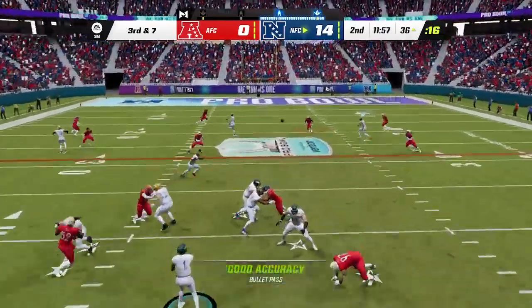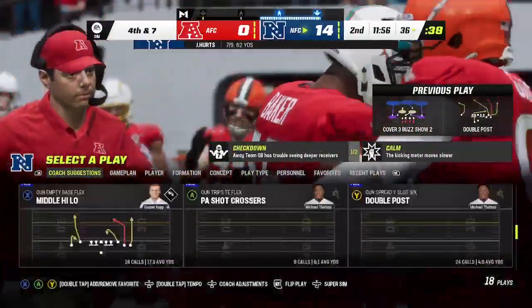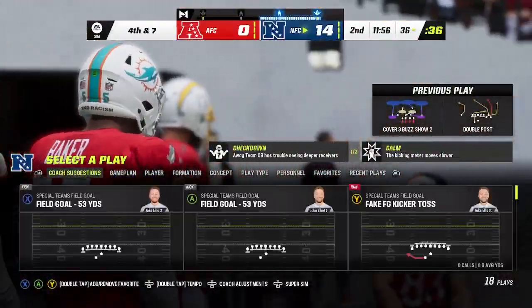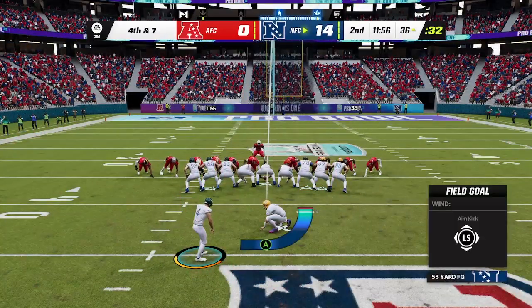Hurts. That ball nearly intercepted, but he could not hang on. Oh, a pick there certainly would have been nice. Instead, at least, it'll be 4th down.